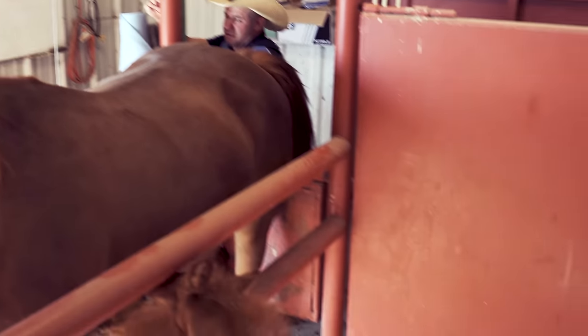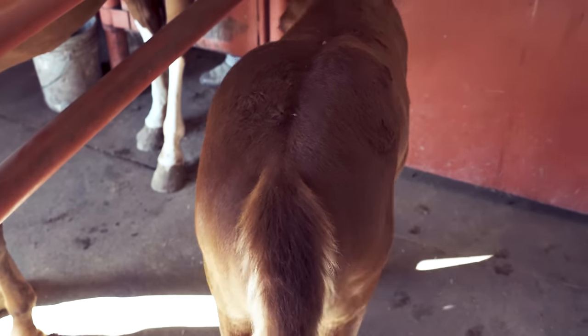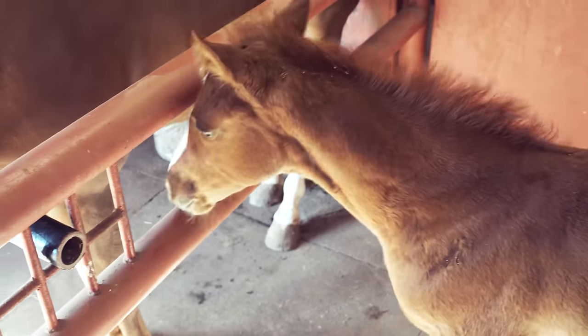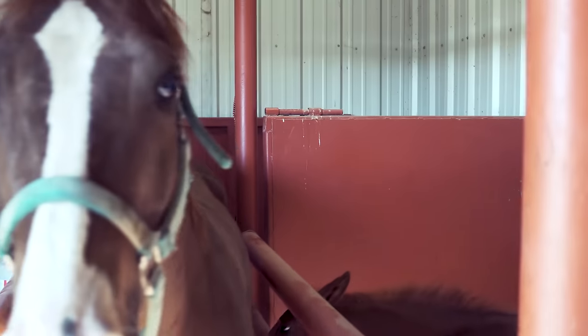So this is a mare I cloned. The colt's out of two clones. So the colt's out of this mare, who's a clone, Clay's Little Peppy. And then the stallion is my stallion, the sister CD clone, which we call CD Reloaded.